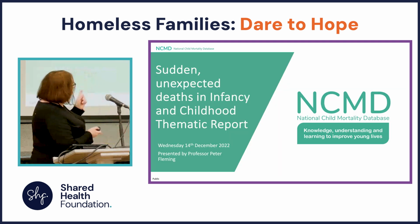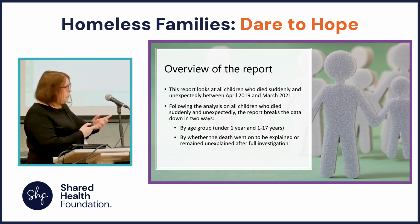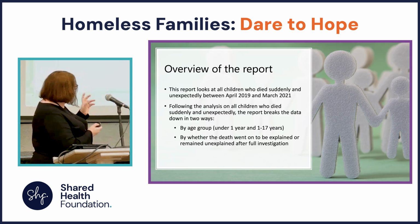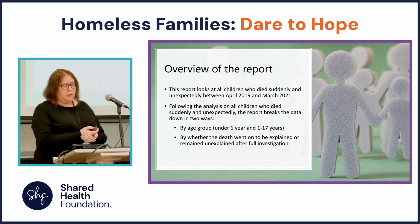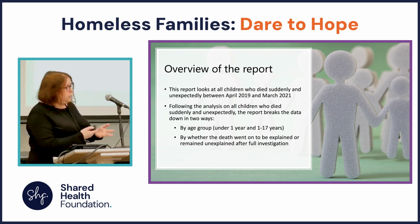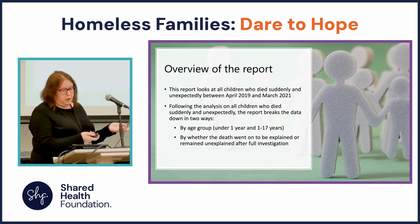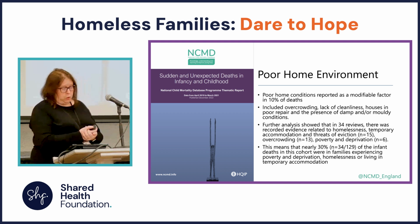The next report we published was this one, looking at sudden unexpected deaths in infancy and childhood. This looked at all children who died in that period, 2019 to 2021, and we split them into two groups, the under ones and the 1 to 17 year age groups. As Kwejo mentioned in his talk, a lot of these children that are dying in temporary accommodation came into that under 1 year age group. So 10% of the children we looked at in that report had home conditions reported as a modifiable factor in relation to their death, the same kinds of conditions that I've just mentioned.